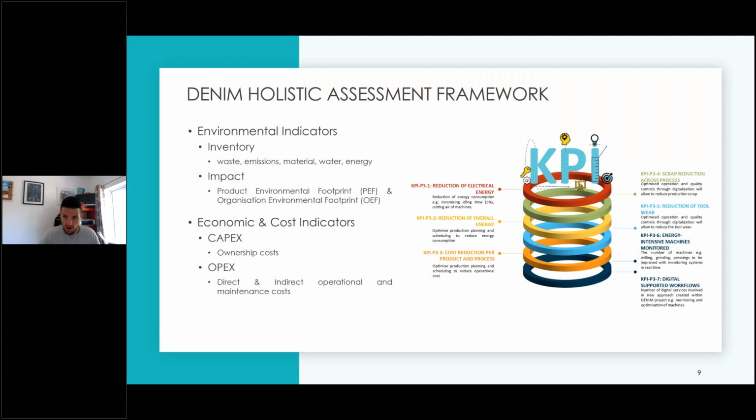So we did this for all our 4 sites, and these workshops really helped us to inform what data needs to be collected via the platform, and particularly then also to help us show our industrial partners what's possible to measure and how we can represent the performance improvements based on the project interventions.